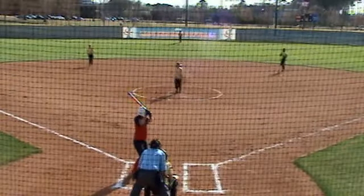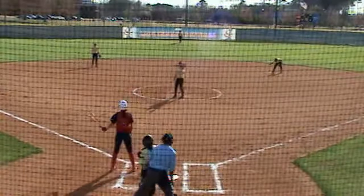Moore from Itawamba HS. Pitch is high. First pitch to Watterson, 1-0 the count.